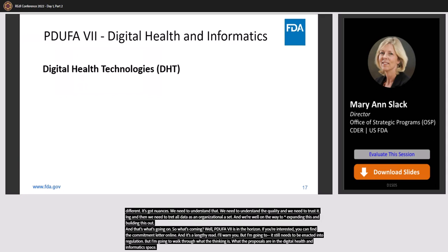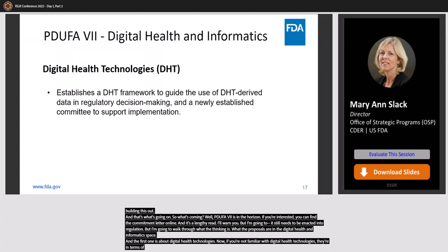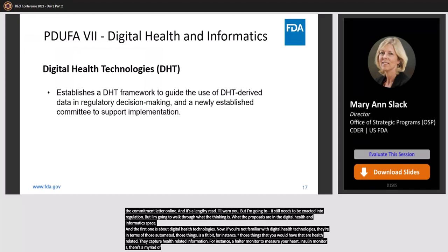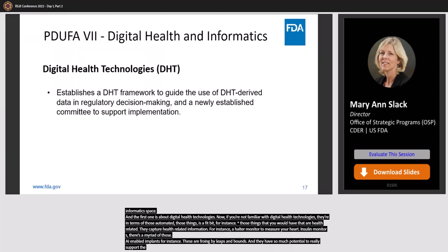And the first one is about digital health technologies. Now, if you're not familiar with digital health technologies, think in terms of those automated things like a Fitbit, for instance, those things that are health-related. They capture health-related information. For instance, a Holter monitor to measure your heart, insulin monitors, those kinds of things. And there's a myriad of those. AI-enabled implants, for instance. Well, these are just growing by leaps and bounds, and they have so much potential to really support the use in developing new drugs and monitoring, et cetera.